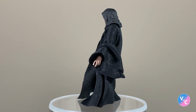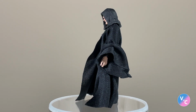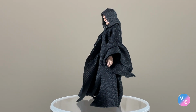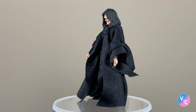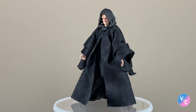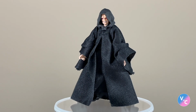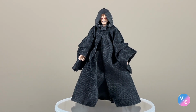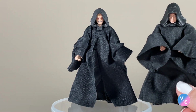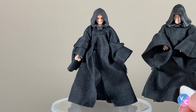First things first, I want to talk about the date stamp that this figure has on his inner thigh. The inner thigh says that the figure is from 2010. So that's when some of the oldest parts in this figure date back to. And that is true. The last time that we got this body, or most of this body, would have been back in 2012, when we got this version of the Emperor right here, or Darth Sidious to be more specific.